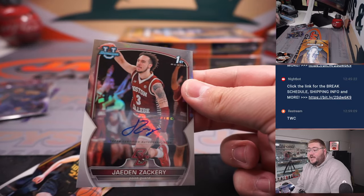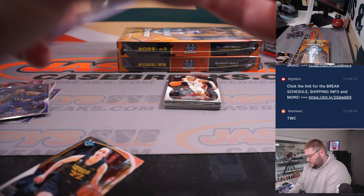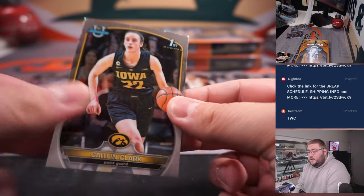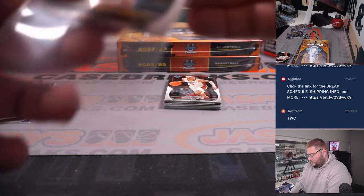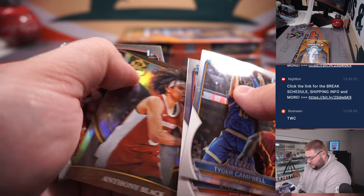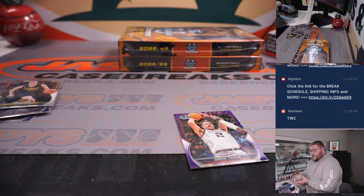Another first refractor auto for Jaden Zachary this time. One more for spot J and Nathan. Jaden Zachary, 112 out of 499, and a Caitlin Clark first. One more for Nathan in spot C. Drew Timmy, Purple Shimmer. Anthony Black, Invicta. Another guy who should be a first rounder.